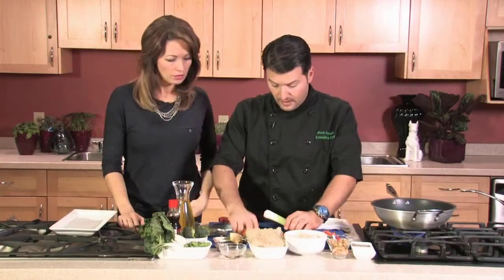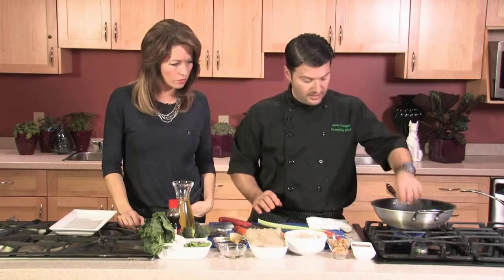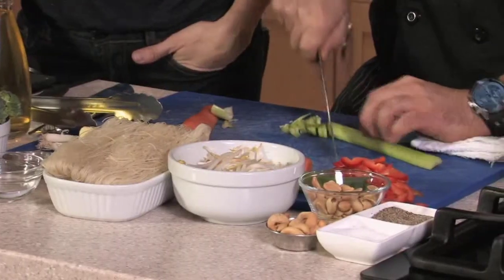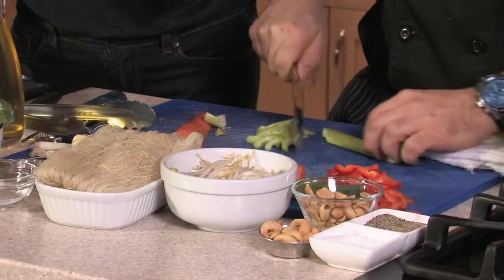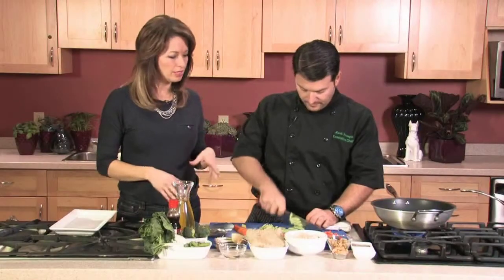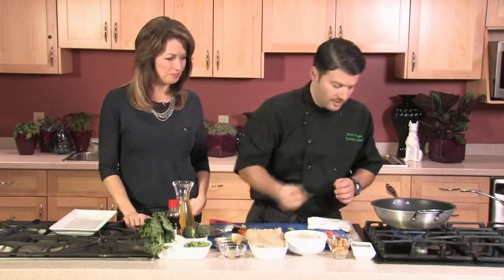When you're doing a stir fry, the key thing is to think about what order you're going to add the ingredients and when you're going to cook them. The carrots and the celery are going to go in first, because they're the thickest, they're the ones that take the longest to cook. So we're going to get them in first. Choose whichever vegetables you like, because many people have their favorites. We know carrots take a long time, and celery takes a while.